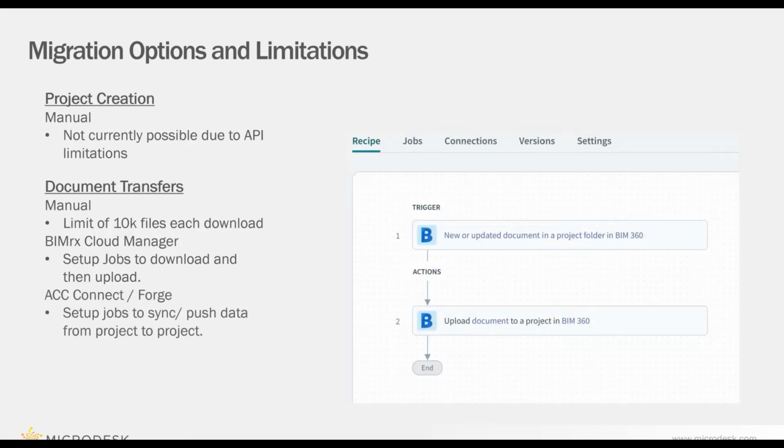Now, outside of that, if we're looking for custom tools, there's things like Autodesk Construction Cloud Connect or even Forge to develop custom things. So we can set up jobs that will basically sync across. There are certain APIs that are built that are consistent and actually forward compatible. So you can create triggers that say whenever something happens in this folder, even though it says BIM 360, I can still tell it to point to a project on the unified platform. So I can set up jobs to sync or push data. And I can also customize that to actually pull across versions as well if I want those, as opposed to just the latest. So there's some options in this.